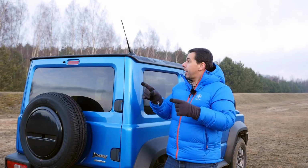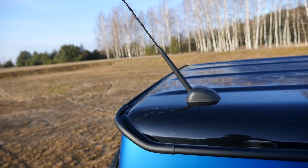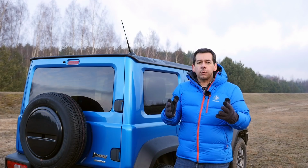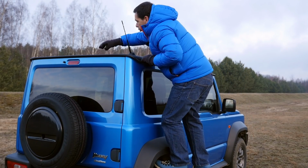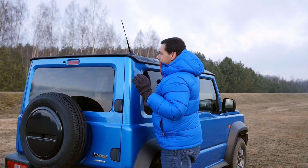On my way to the boot, I noticed something I really appreciate, and that's mounting the antenna here on the corner of the roof rather than in the middle. I pointed this out in my Fiat 500L review years ago. Not many people can reach the antenna, which is somewhere there in the middle, without actually getting up on the tire or just getting dirty touching the muddy car.